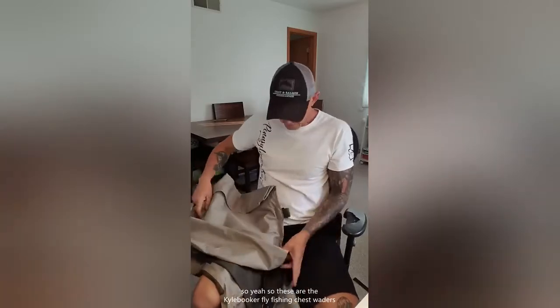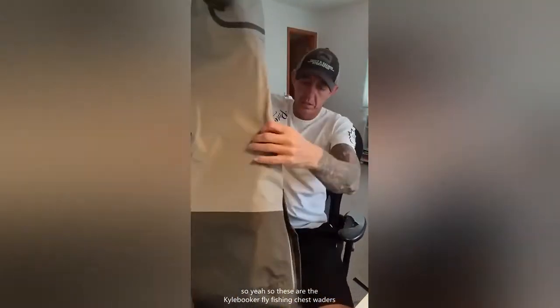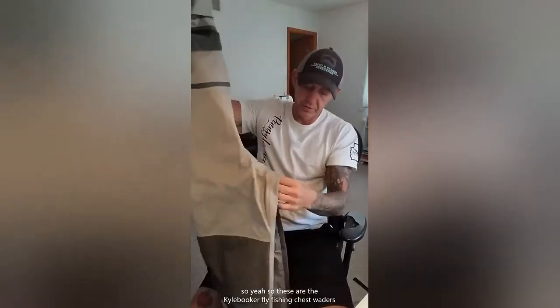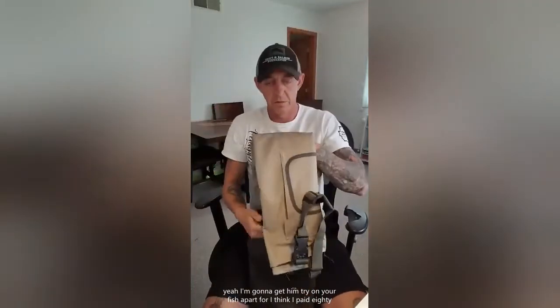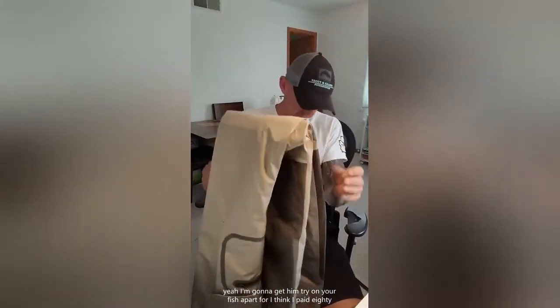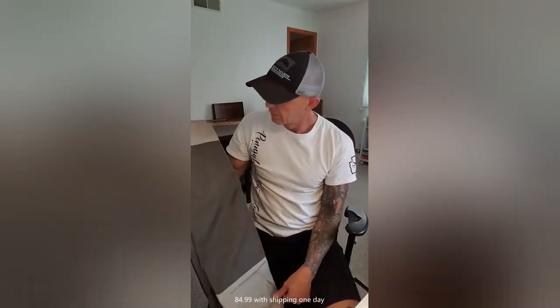So yeah, these are the Kyle Boker fly fishing chest waders. I'm gonna get them tried on here, see how they fit. But so far, I think I paid $84.99 with shipping, one day. So curious to check them out. I will try them on and I'll come right back.